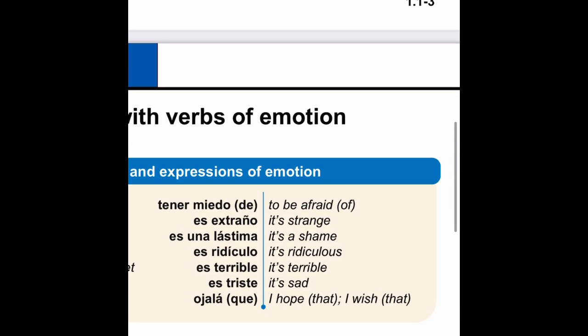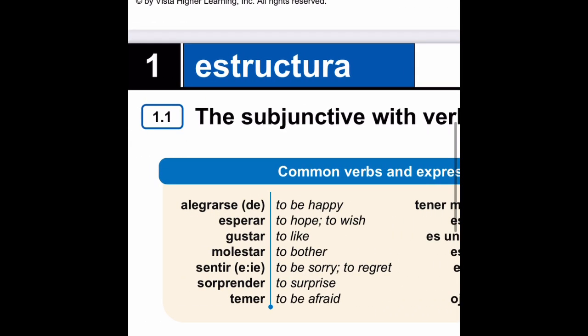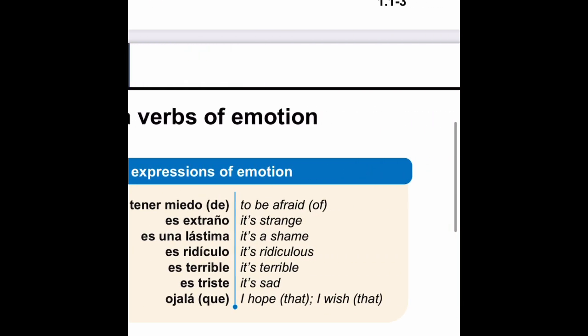All right, and here's two examples. Me molesta que la gente no recicle el plástico. It bothers me that people don't recycle plastic. Here's another one. Es triste que tengamos problemas como el cambio climático. It's sad that we have problems like climate change.